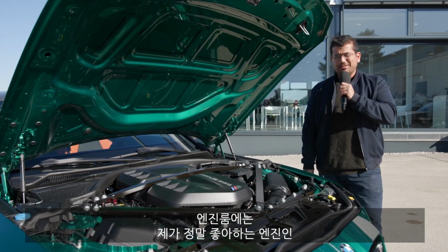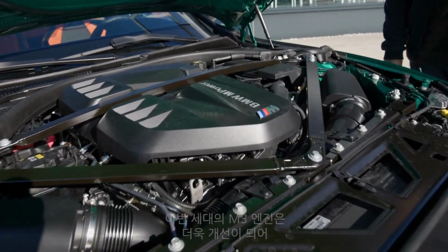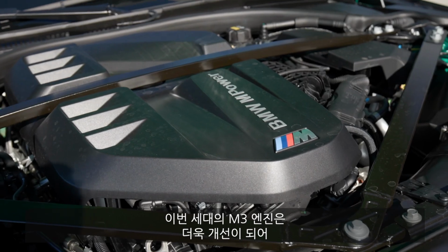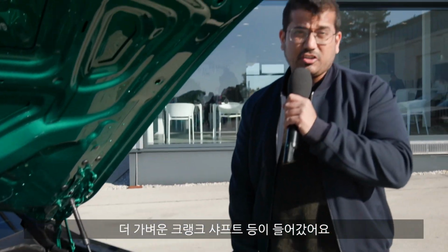Let's take a look under the hood. And this is one of my favorite engines of all time. This is the S58. But of course, for this new generation of the M3, it's been revised. It's been improved even more. For example, with a lighter crankshaft and such.